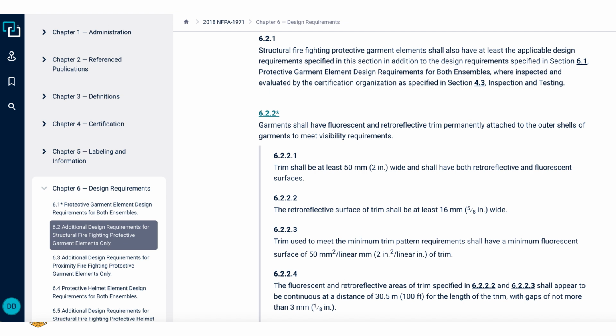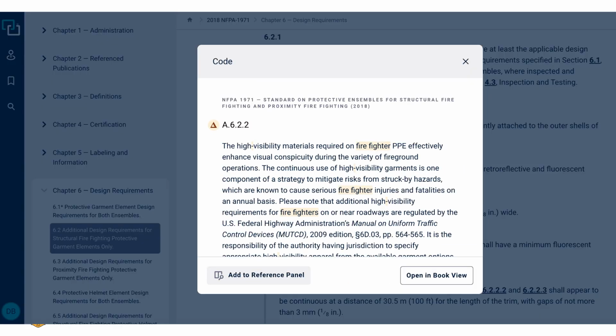Something I want you to see here too is we talked about that annex material, explanatory. So if you see a requirement that's got an asterisk next to it, that's telling you that there's annex material. And if you click on that annex material, it's going to pop up and link. You can go to the back of the book if that's the way you're using it, and you'll see what it is. And it's, again, explanatory material. In this case, what I'm showing you has to do with firefighter PPE and reflectivity and roadway incidents, and explains the federal standard that you have to follow for that, but it's not part of the actual standard.